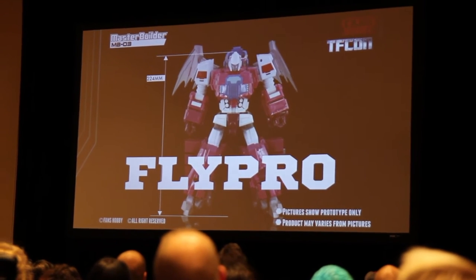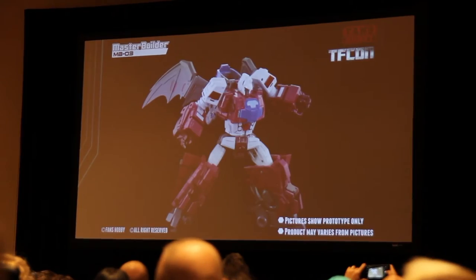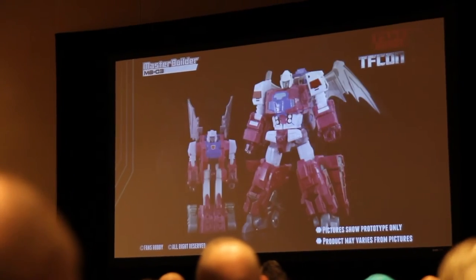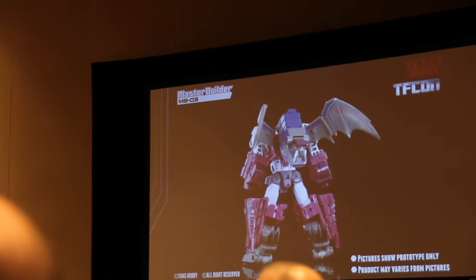Flypro. Recently revealed. Really nice figure. And they want to have a lot of articulation. These are the figures that they grew up with, so they want them to match the newer figures of today. Pretty good update. Lots of articulation.